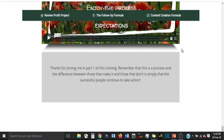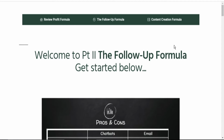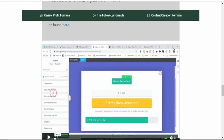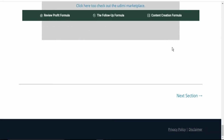Now, the second part of the training is the follow-up formula. Here also, Jamie takes you through the various tools that you will need to deepen your activities that will see you earn even more profits. It takes you through the various steps and all. Then the third part of the training is the content creation formula.